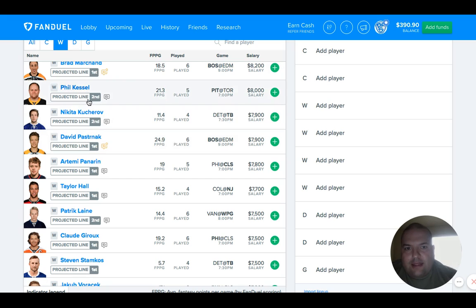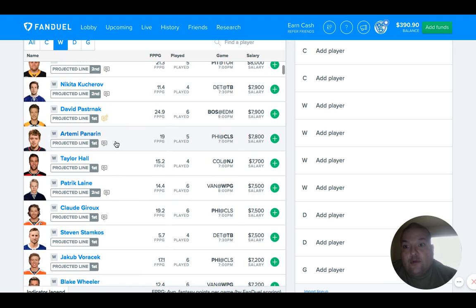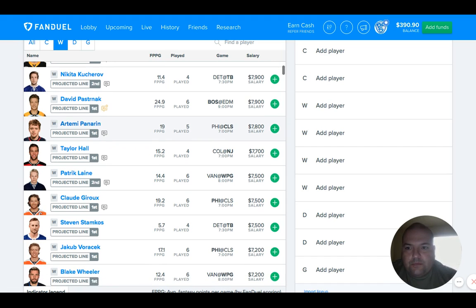Okay, so there we got Kessel, 8,000 priced up. He's on that line with Malkin. I do like Panarin today. I do like the CBJ line 1 with Panarin, Dubois, Atkinson, and Werenski. The reason why I like them today against Philly is, for those of you who aren't hockey fans, they're 11-1 against Philadelphia. They dominate them every time they play. It definitely means that most of the Panarin line and all of them are in play.